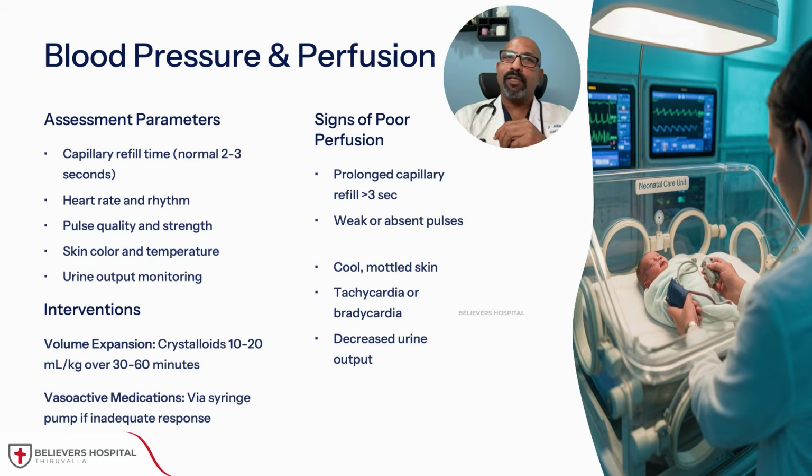Now the B, blood pressure and perfusion. Perfusion assessment includes capillary refill time, heart rate, pulse quality, skin color and urine output. A normal capillary refill time is under 3 seconds. If the perfusion is poor, initial management includes a 10 to 20 ml per kg crystalloid bolus over 30 to 60 minutes. Vasoactive infusions such as dopamine or dobutamine are used when indicated. The key principle here is early recognition and intervention, optimizing the tissue perfusion before subjecting this neonate to transport stress.